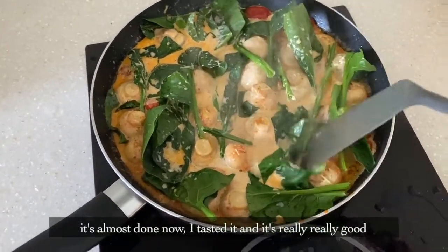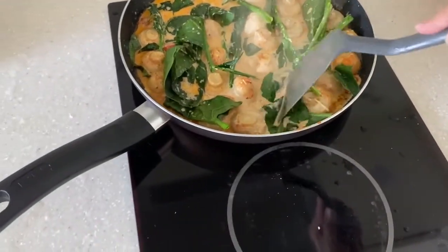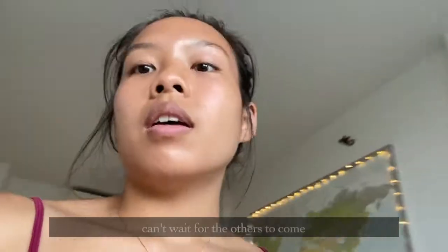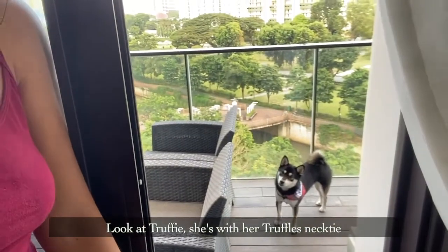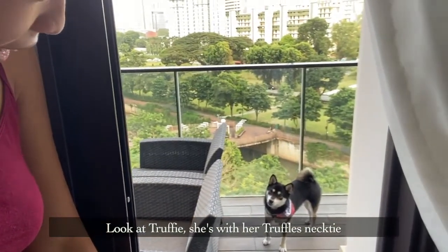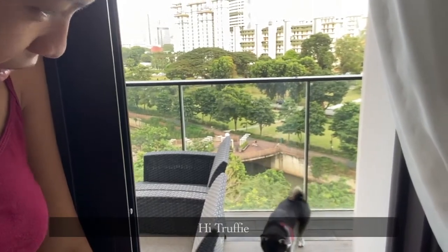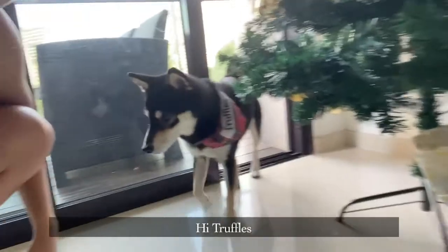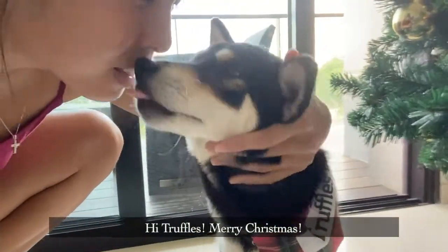It's almost done now. I tasted it, it's really good. Can't wait for the others to come. They're all still at the pool. And look at Truffy. She's with her Christmas necktie. Is it necktie? I mean the collar. Hi Truffy. Hi Truffles. Merry Christmas.